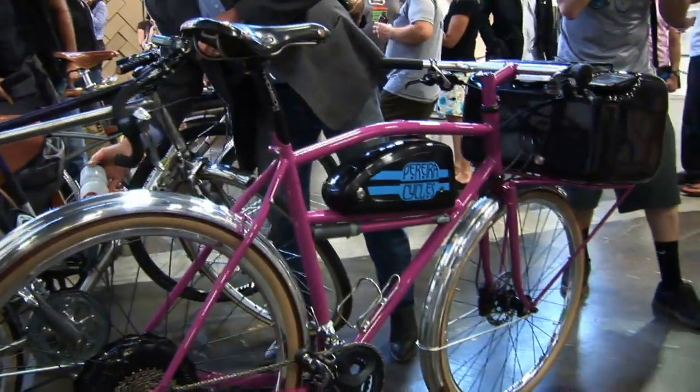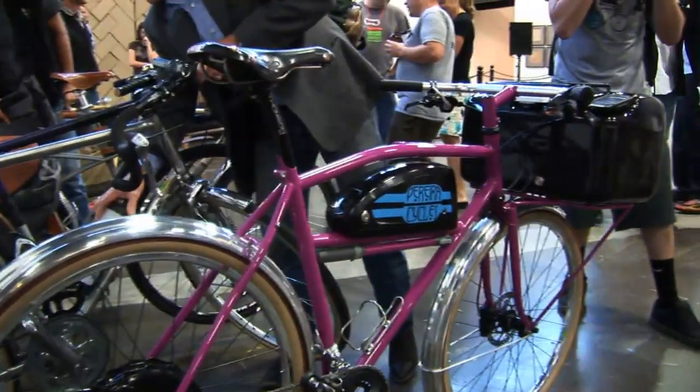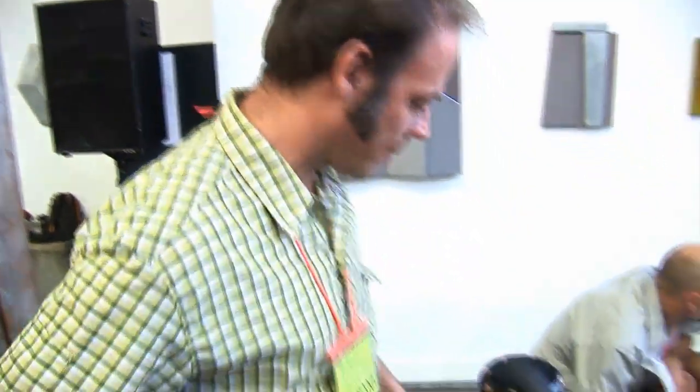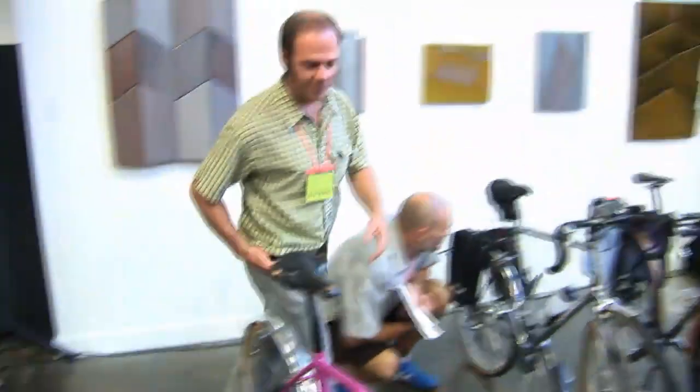So I just pushed my old ideas a little bit further. Still sort of Porteur style with the front weighted load, which I really like. I like the way that handles. I'm going to come around the other side here. It's a little easier for me to operate everything.